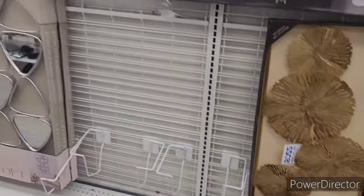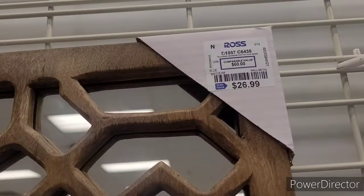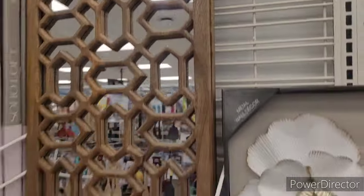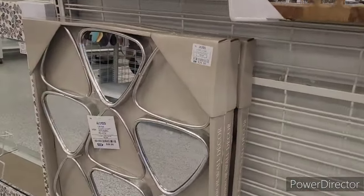Very pretty. And then it has some mirrors. They got the gold and the silver right there. But look at this one right here. This is neat for 27. I haven't seen a mirror like that before. Okay, so here is the silver and the gold ones right there. What y'all think about those?